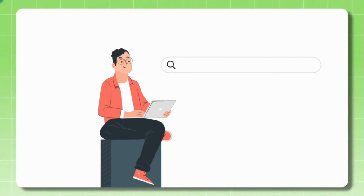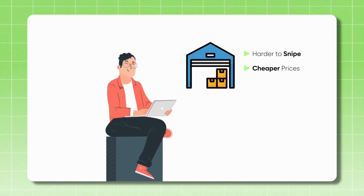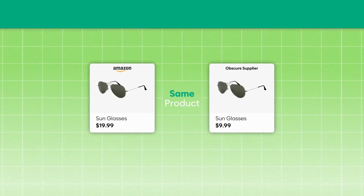It's essentially the minimum viable product approach with these TikTok Shop products because I don't want to go all in before I'm sure that they can actually get sales. And if I do get sales with those products, at that point, that's when I'll search out a better supplier that might be harder to snipe for other drop shippers, that might have a better price to increase my margins on every sale with the same exact product, which you can often find on other suppliers if it's on Amazon, or something very, very close to it.